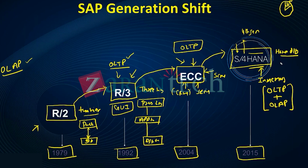With SAP S/4HANA, SAP launched the first version in 15.11. The second version was launched in 16.10, and the third version in 17.09. The 4th version is expected in 18.08. So basically every year SAP is launching a new version where new simplification has been introduced. More and more things have been simplified, the data footprint has been reduced, and the data model has been changed. So a big step has been taken with SAP S/4HANA.